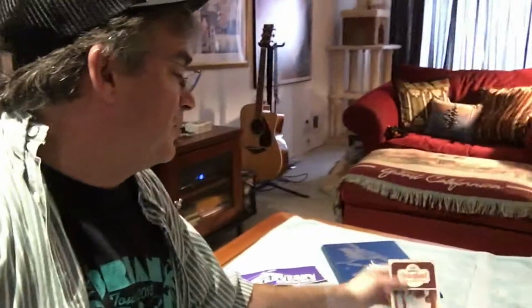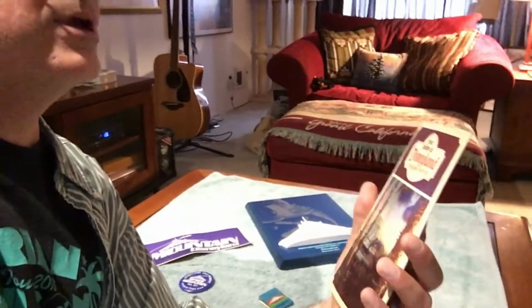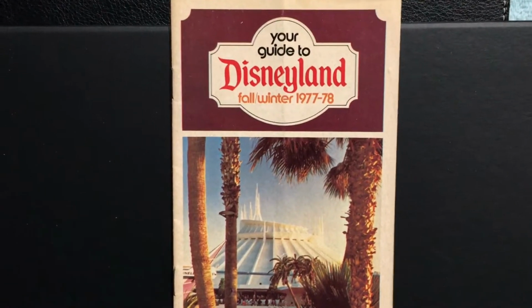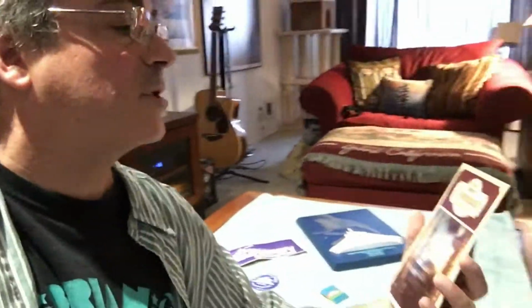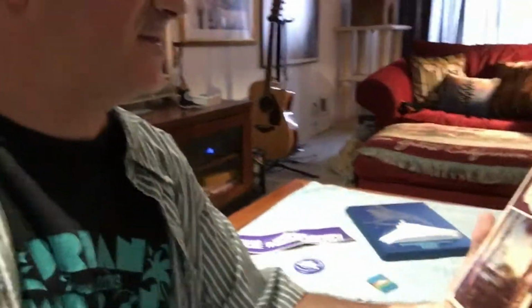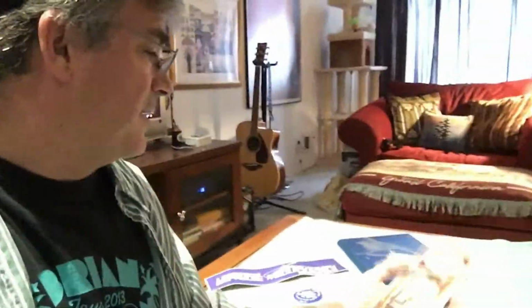Space Mountain finally opens in 1977, and I've got the guidebook for it. This is the fall, winter, '77, '78. I guess Disneyland had just opened Space Mountain in the summer, so the summer booklet would have probably also featured Space Mountain on the cover, but this fall one was probably given out in September and October, because as December and November crept around, the cover would have changed again for the holidays. Very cool.